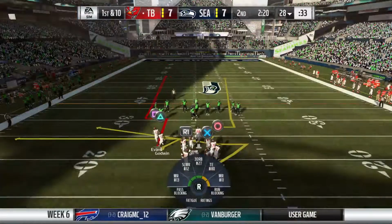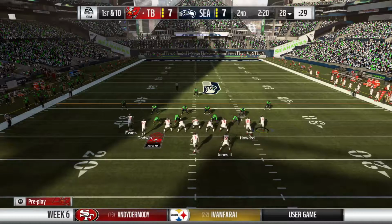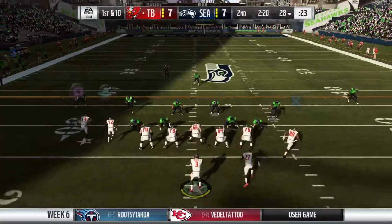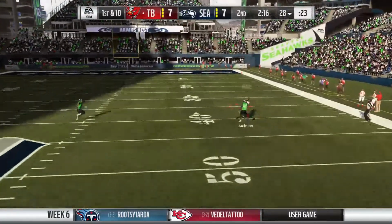So out come the Bucs now. The crowd may be losing just a little bit of the edge after back-to-back punts. They want some big plays. They want to see some offense. They want to see somebody break away, whether it's through the air or on the ground. Now it'll be interesting to see where the patience is on both sides.